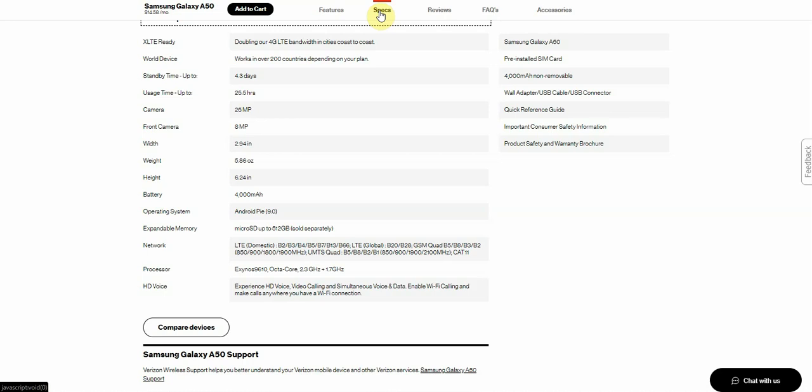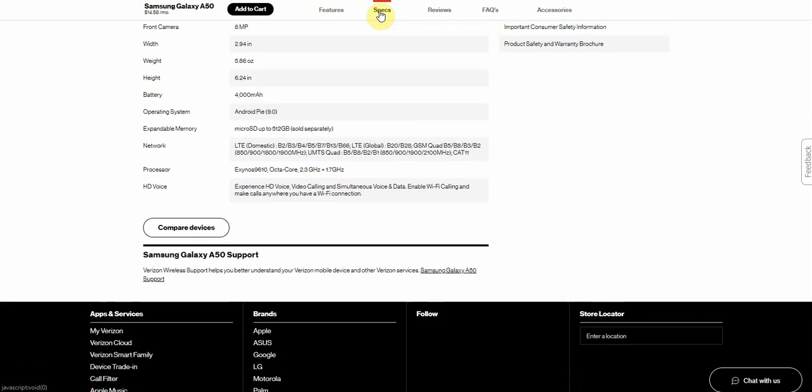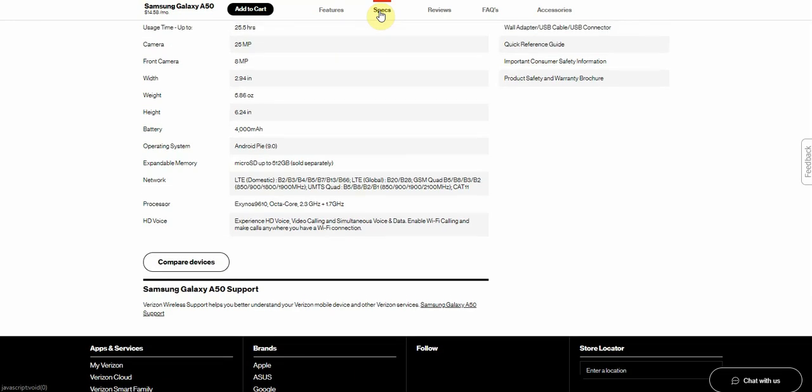The height of the phone is 6.24 inches. The battery is 4,000 mAh. It has Android Pie on there, probably with One UI. It has a micro SD card slot up to 512 gigs. Exynos octa-core 9610. It has HD Voice, video calling, and simultaneous voice and data. And then Wi-Fi calling, so you can make calls wherever you have a Wi-Fi connection. If you guys need help with your A50, Verizon offers device support to show you how to use different features of the Galaxy A50. So check it out if you need help with your phone.